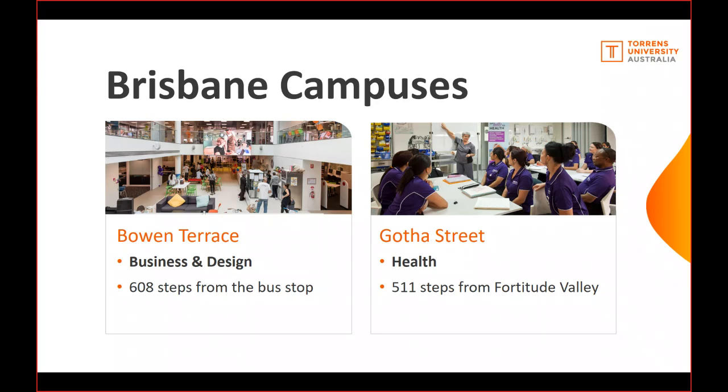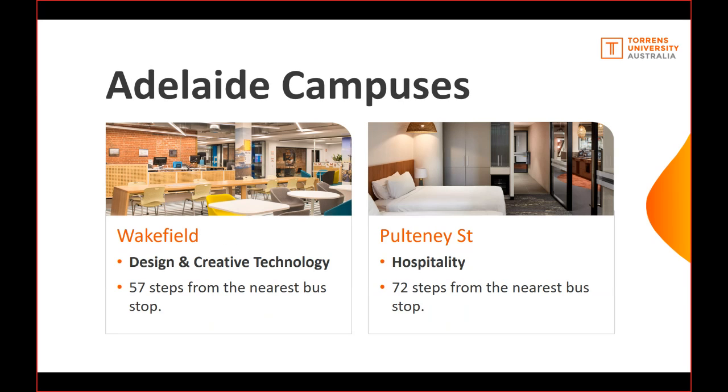Up in Brisbane in Queensland, we have our business and design students at the Bowen Terrace campus, with our health and nursing students located in Gotha Street, which again is fairly central to Brisbane, excellent views of the river, and very close to the public transport and bars and restaurants in that part of the city. And then finally, we have Adelaide. So again, two campuses. For our students in hospitality and anybody studying at the Blue Mountains International Hotel Management School, your campus will be in Pulteney Street in Wakefield, and the remaining students will be based at our Wakefield campus. Both are extremely close to local bus routes, and you will find every amenity you need within very close proximity to those campuses.